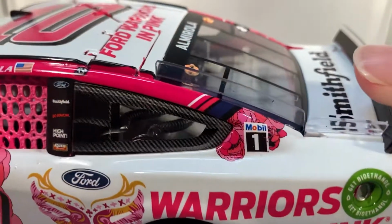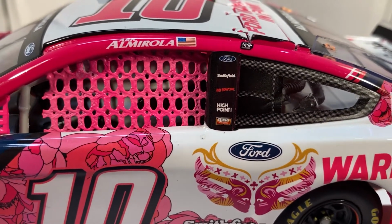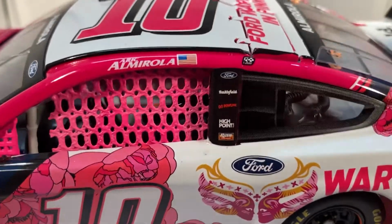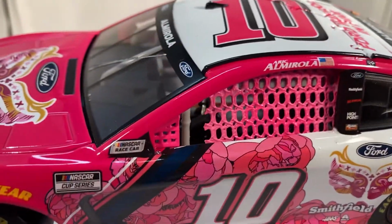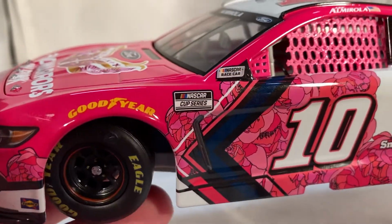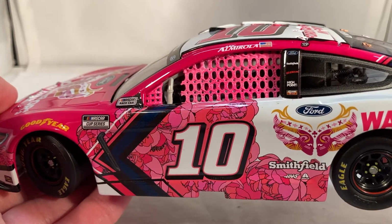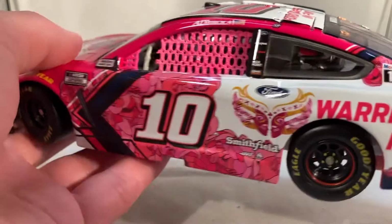On the C post, you have Mobil 1. On the B post, you have Smithfield, Go Bowling, High Point, and Rush Truck Centers. Got the one winner sticker from his win at New Hampshire. Aric Almirola's name on the name rail with the American flag. Has your regular contingencies and such up front. He was already eliminated from the playoffs by this point, which I'm glad he was, because that would have looked kind of stupid, but whatever.